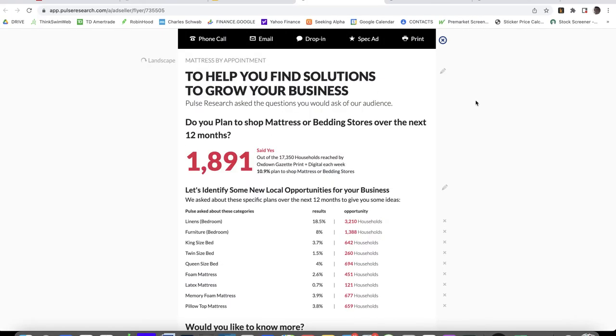And the benefit is the impact, the opportunity for the advertiser. What pops off the page? 1,891. Not a big number to you, but I assure you, to a mattress store that you're presenting to, 1,891 customers, local households that you reach who are going to shop at a mattress and bedding store is a very big deal. That grabs their attention.